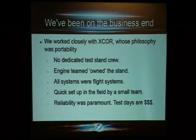And some of the keys to the way that things were done, and Jeff back there is the man who set up many of these ideas, is, X-Corp, we work very closely, and the philosophy at X-Corp was there was no dedicated test stand crew. There was no test stand out in the field that was owned by a group of engineers who had proprietary control over it and told the propulsion people what they could do and not do. So the engine team owned that stand.